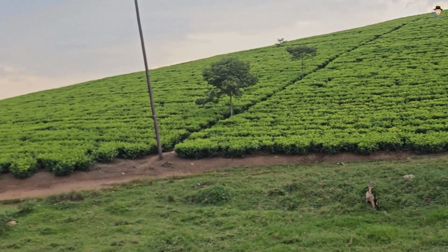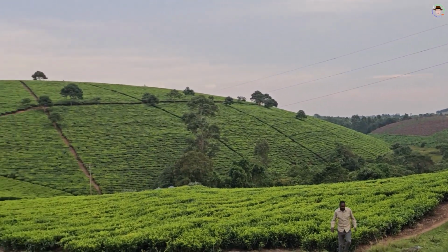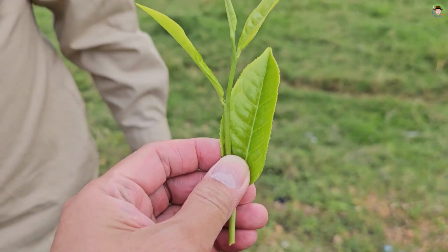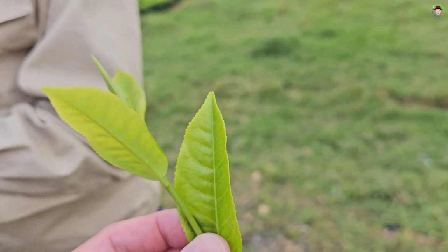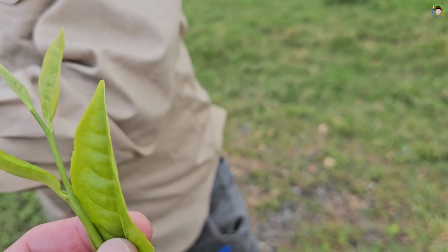On our way to Queen Elizabeth National Park, our local guide stopped by the road to show us a local tea plantation. After every week, they come back and pick again. They always focus on these soft leaves. See, this one is very hard. This one cannot make tea.